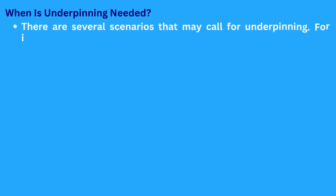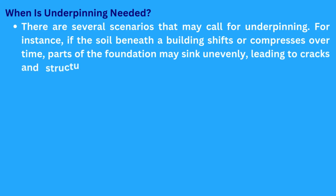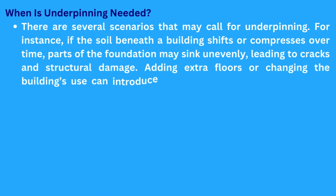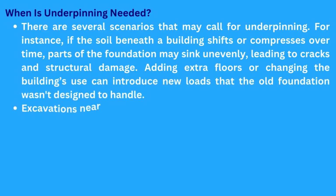When is underpinning needed? There are several scenarios that may call for underpinning. For instance, if the soil beneath a building shifts or compresses over time, parts of the foundation may sink unevenly, leading to cracks and structural damage. Adding extra floors or changing the building's use can introduce new loads that the old foundation wasn't designed to handle.